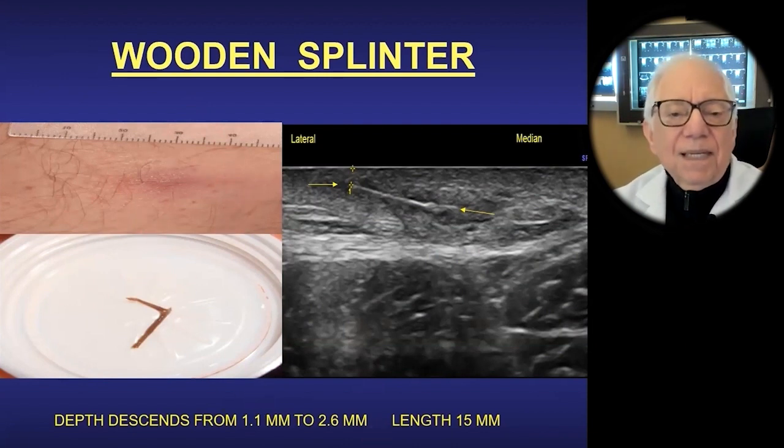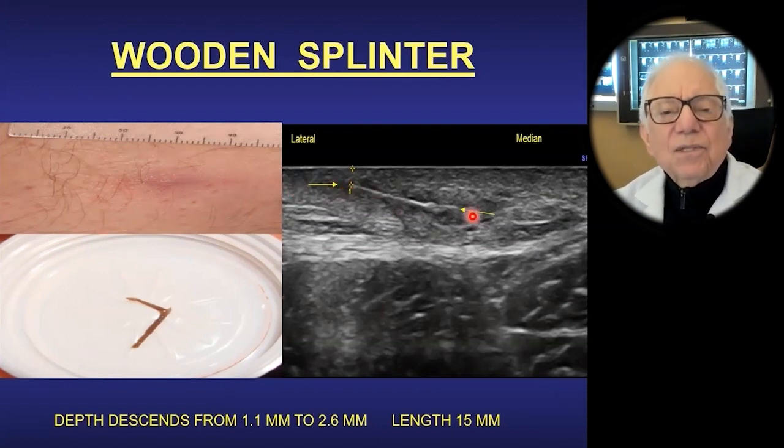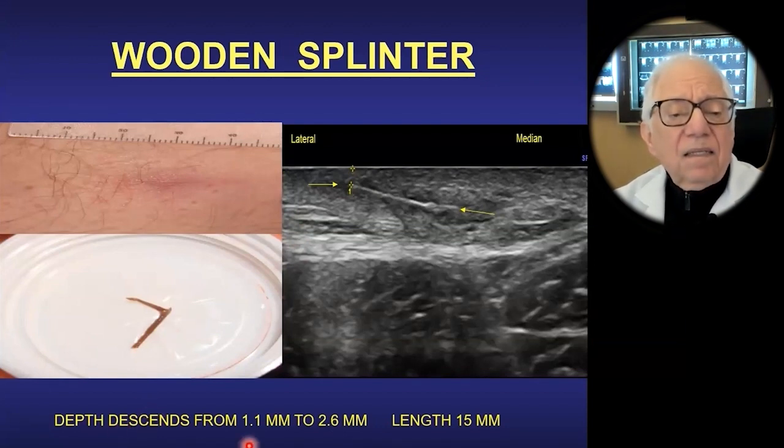The summertime is coming. People will get splinters. The white area is the skin. You see the straight line of the wooden fiber, and the dark is the inflammatory response around it. And this is the pathologic specimen. You can't see this. It's under the skin. And the depth under the skin was from 1 millimeter to 2.6, and the length was 15 millimeters on this.